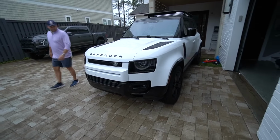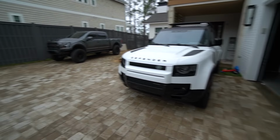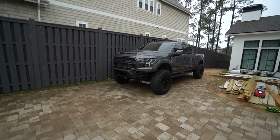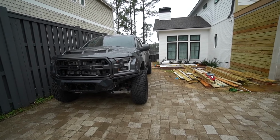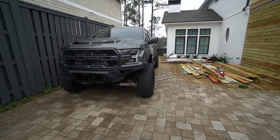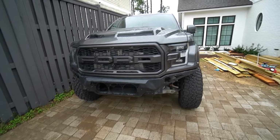Then we have the Defender. I did a review of this when they first came out. This is an awesome SUV. I love it. And then Chris's totally built Raptor. What is this? 6-inch? 4-inch. 4? That looks like a lot higher than 4. It's because of the bumper. Yeah, I guess. Which needs lights. Yeah. But it looks brutal.